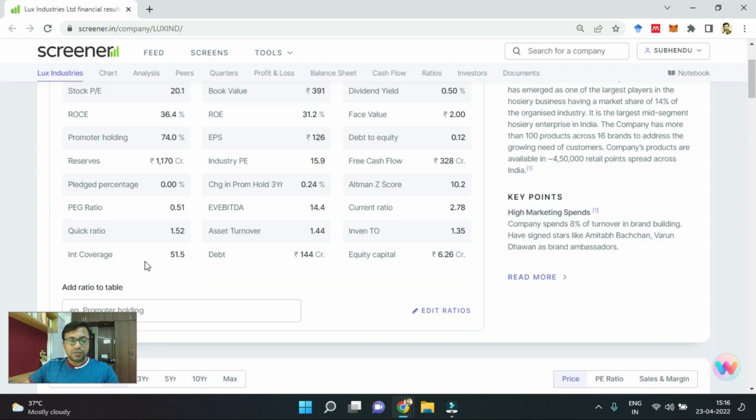Interest coverage ratio is the ability of the company to repay the interest on its debt. So the company has the ability to pay whatever interest it is paying today. The company is able to pay 51 times the interest on that debt. So it's a very healthy sign. There is no problem with the company's debt obligations.